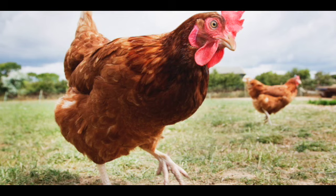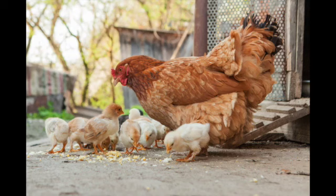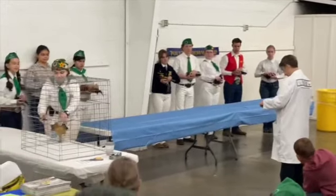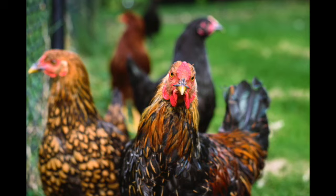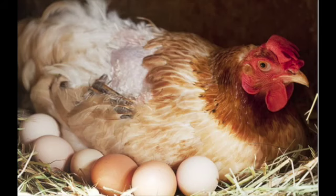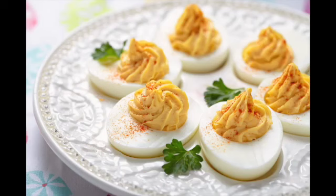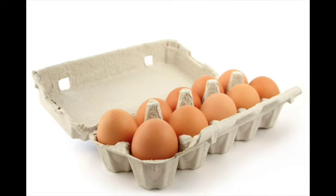We love our chickens because they can be adventurous, loving, and sometimes even a little bit crazy. But one of the reasons we adore our feathered friends is because of the eggs they lay for us. 94% of households consume eggs on a regular basis, so I'm sure that many of us have our favorite egg dishes. Eggs just seem so simple and basic.